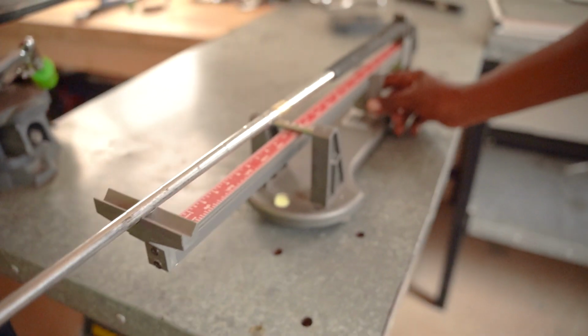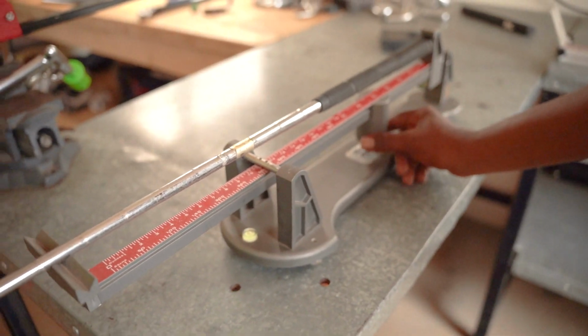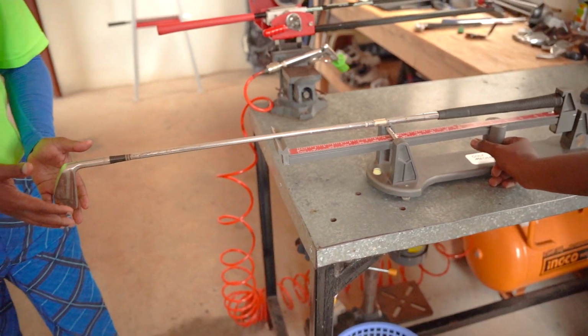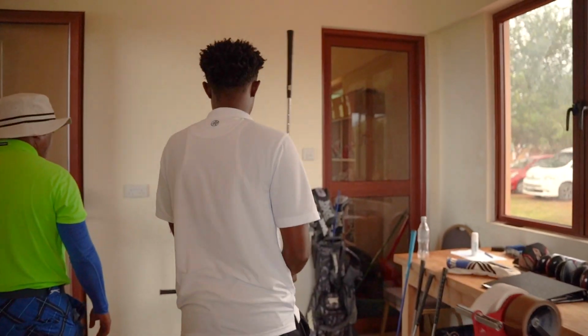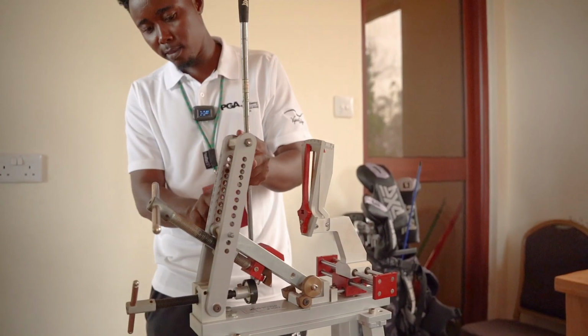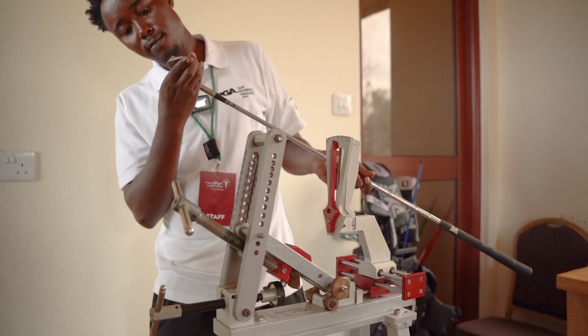So you're checking whether it's weighted more towards the grip or more towards the head. Different players prefer different weighting. Yeah. What do you use to check the lie? Here's the one that we can change the loft of the club with. You come here, you check the number of the club. Maybe this is number 9.